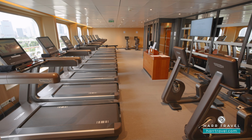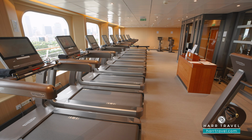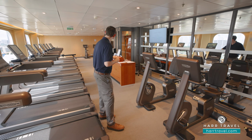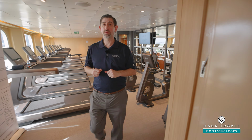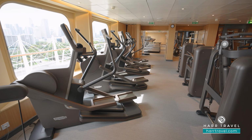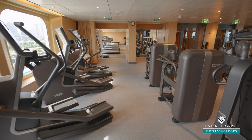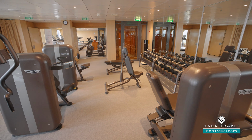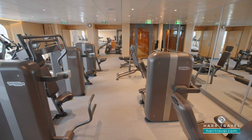Now we're just inside the fitness center. Now it's a really large space. You're gonna find treadmills lining the ocean views of those windows. Behind me, you've got different styles of bikes. You also have a rowing machine all the way through. Now as we continue along, you have more aerobic exercise options. So you're gonna find those cardio here with the stair steppers, they have ellipticals, and they have a full array of all the circuit style machines. You're also gonna find free weights tucked in the corner. And then here they have the spin bikes.